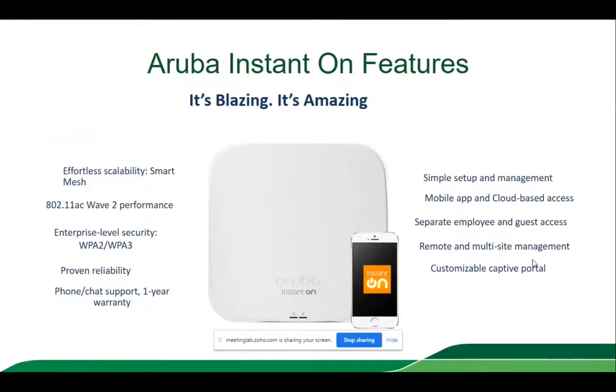Yes, sir, we have it. We can definitely segregate your network for the guest and for the employee, and we can manage your network from a mobile app or cloud based access. We can have a simplified management setup.